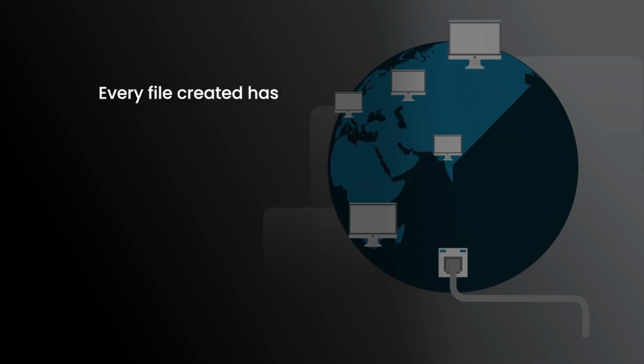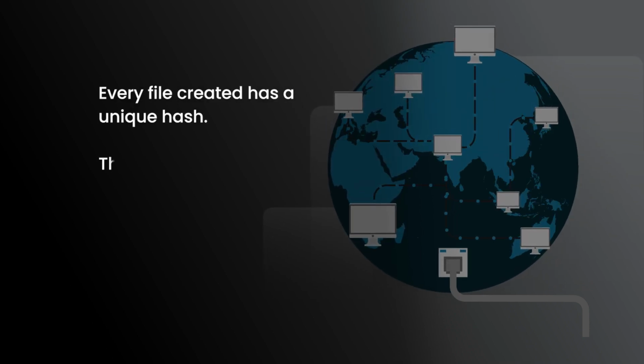So with antivirus technology before ransomware, so pre-2018, late 2017, it was relatively plain Jane. You install any number of traditional antivirus, and they all work off of signature-based detection. Every file created has a unique hash. This hash is also known as a signature.